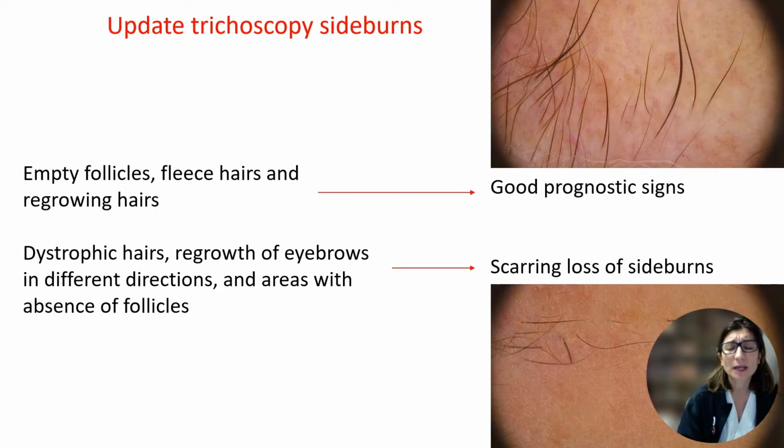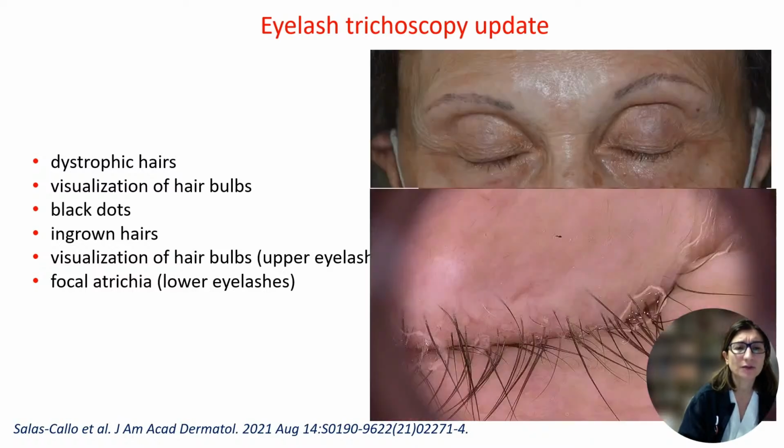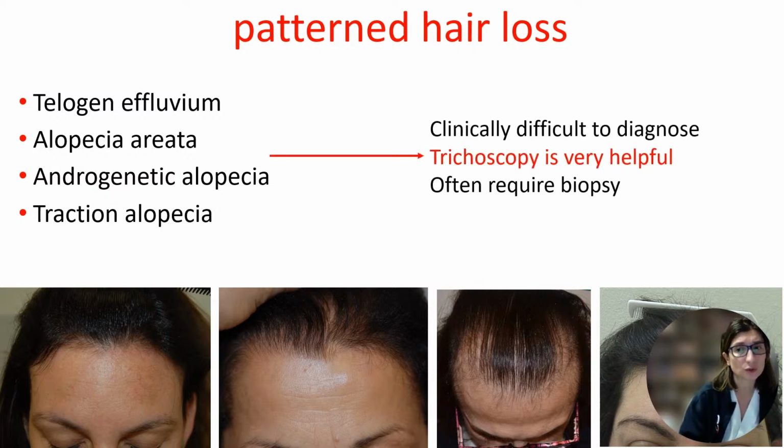The trichoscopy aspect is especially about eyelashes, where we can see two important points: on the upper eyelashes, the visualization of the hair bulb, and on the lower eyelashes, focal atrichia. So finally, on the patterned hair loss, these are the most important situations. They are clinically very difficult to diagnose. Trichoscopy can be useful to suspect, but often this type requires biopsy to be sure.